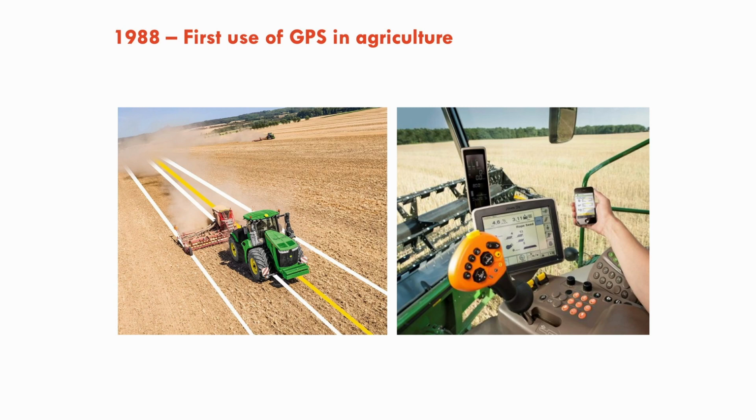I remember 88, 90, round about then when the Gulf War started, we couldn't work out how they got those missiles down the chimneys during the Gulf War. Do you remember those pictures? It was all due to GPS. So that's not that long ago either.